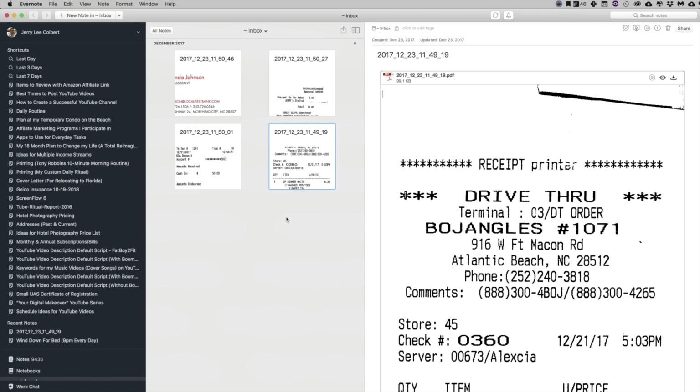And what I mean by that is, in Evernote, you can pretty much scan every single document that you have, whether that be your Social Security card or your marriage license or your important documents for your electric bill, your water bill, your gas bill, whatever it is that you need to save, you can save it inside of Evernote.